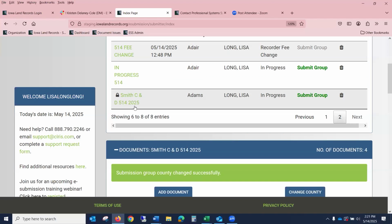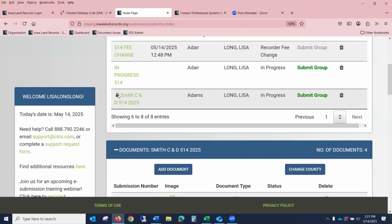I know this is the group I'm working on because it has a padlock on it. And if someone else in your group were to access this, so they clicked on that group trying to be helpful, they would receive a warning that says, hey, Lisa's also working on this group. Do you acknowledge this, or something like that? Okay.